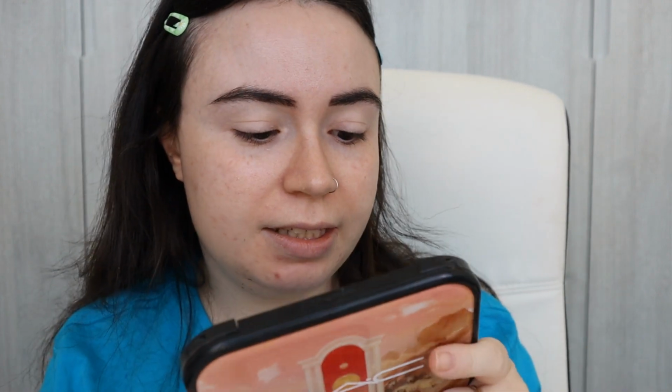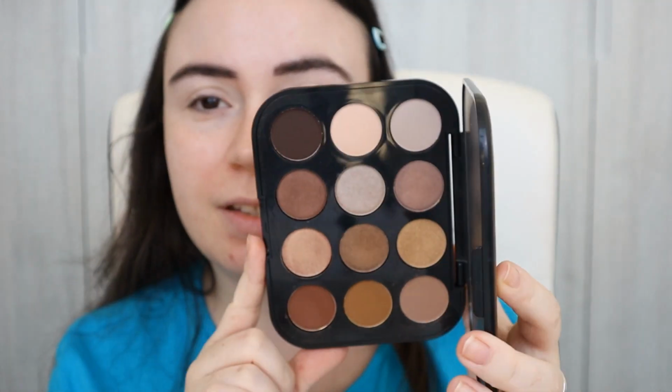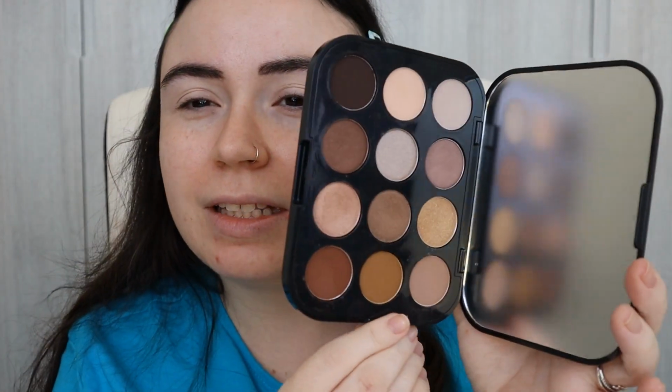As I mentioned, I have here with me the Future Flame eyeshadow palette. This is the warm toned one, looks like this, very pretty. Then we have the Unfiltered Nudes, which I guess is one of the most sought after. It has a great variety of neutrals, and there are some that look more warm. There also are these sandy tones that look very nice.